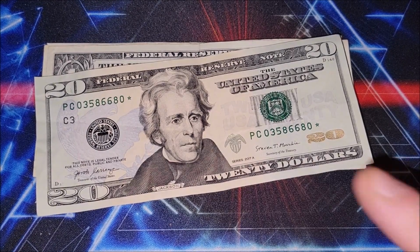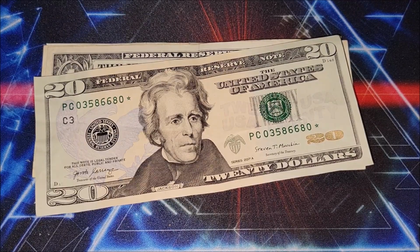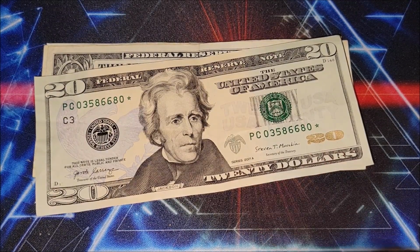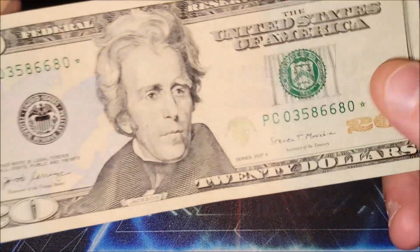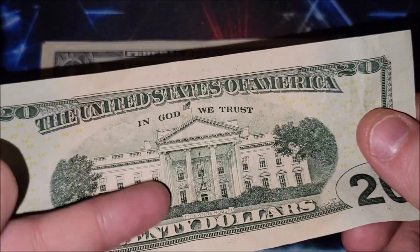Nothing going on. Not gonna lie, I saw this peeking out in the beginning of the video. But a nice little star note. 2017A $20 note. I don't get a lot of star notes for 20s, so that's pretty sweet. Nice condition overall. A little bit of a fold.